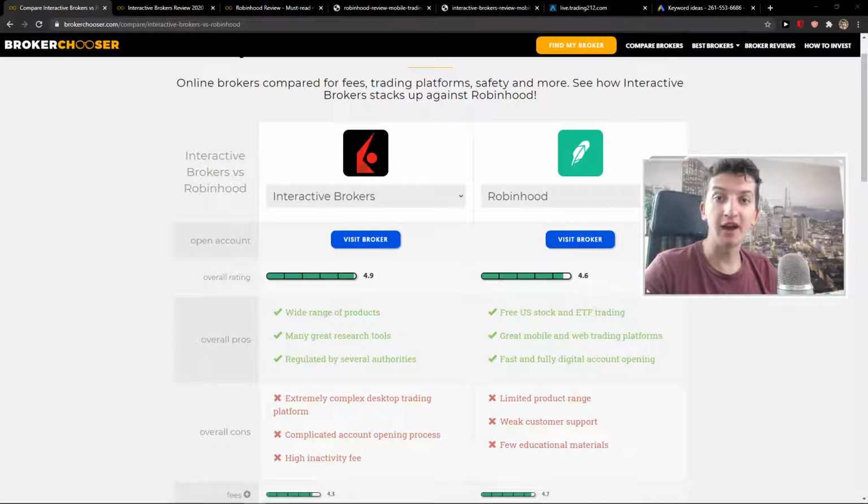The first thing I'm going to talk about are fees, then I will talk about the account opening, if they have any inactivity fee or withdrawal fee, then I will talk about the design of the application, which I actually prefer and which I recommend to use, security on both of these brokers, and also customer service, etc.